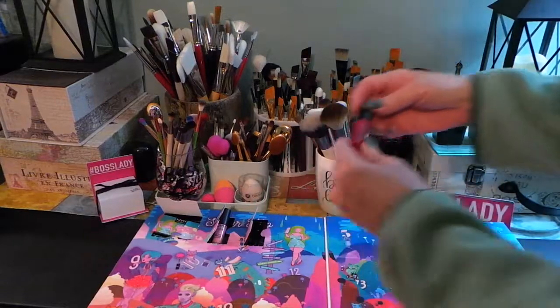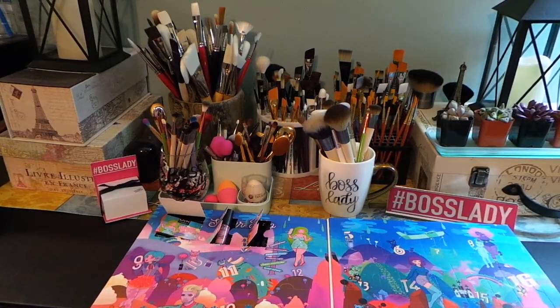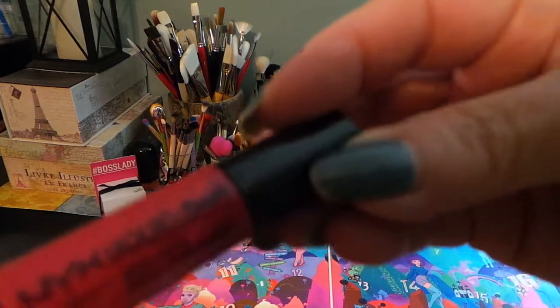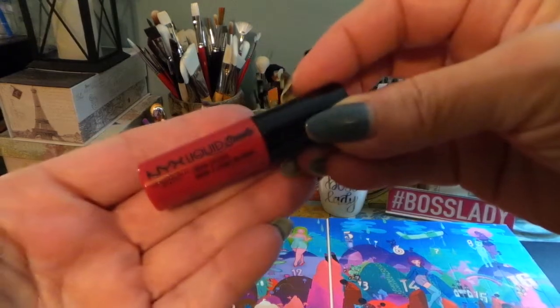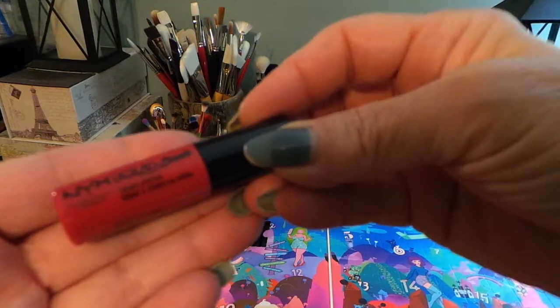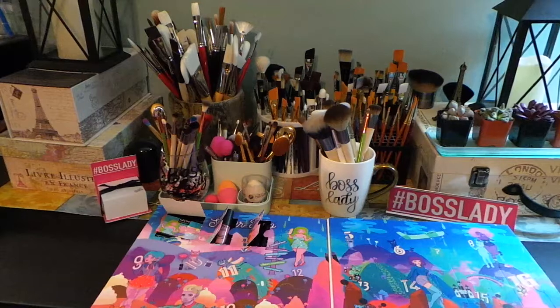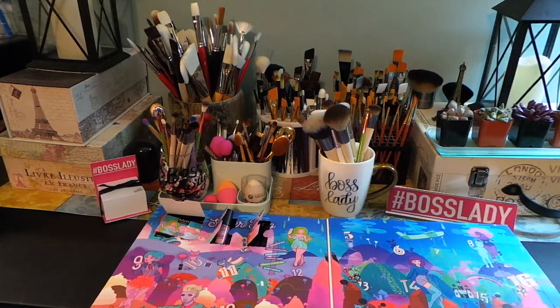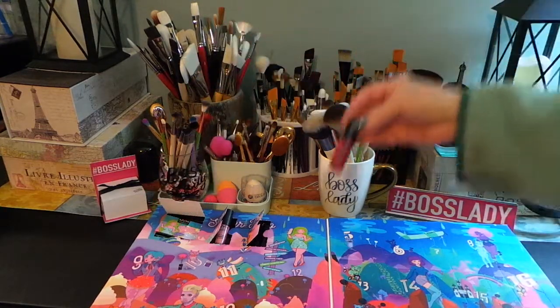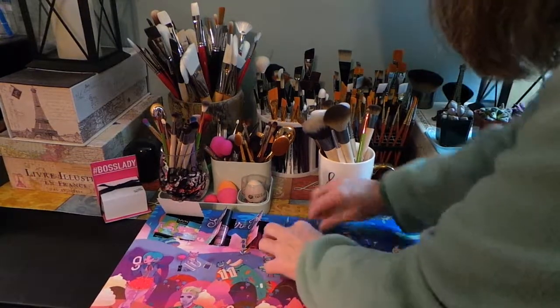Okay, let's get this one out. And this color is Starstruck. It's easier if I look under my big light. And this is a NYX liquid. Does that say suede? Oh, lipstick. Yeah, this is a NYX liquid suede cream lipstick. That's pretty, right there. That's a great size to throw in your bag if you're going out.